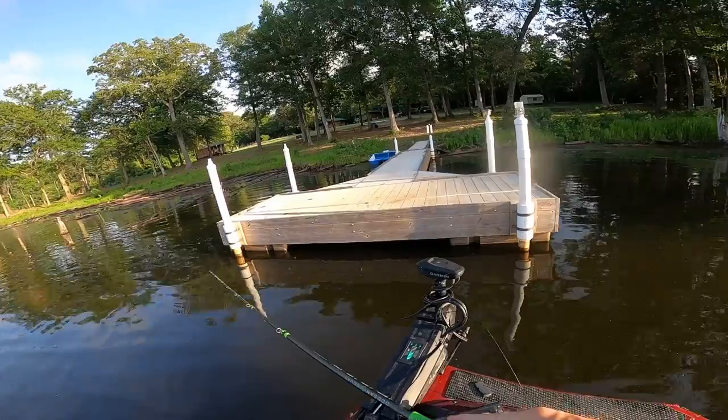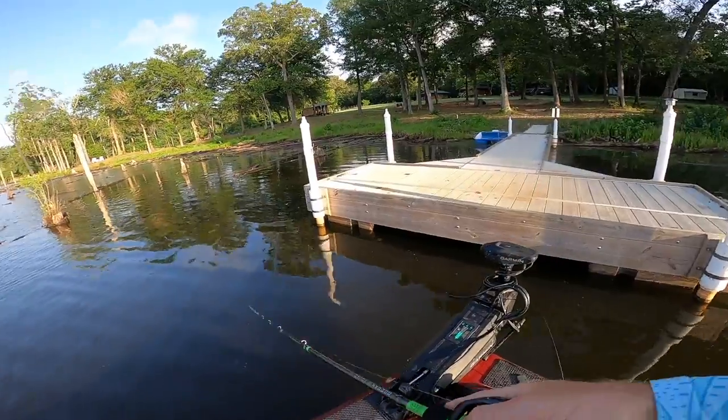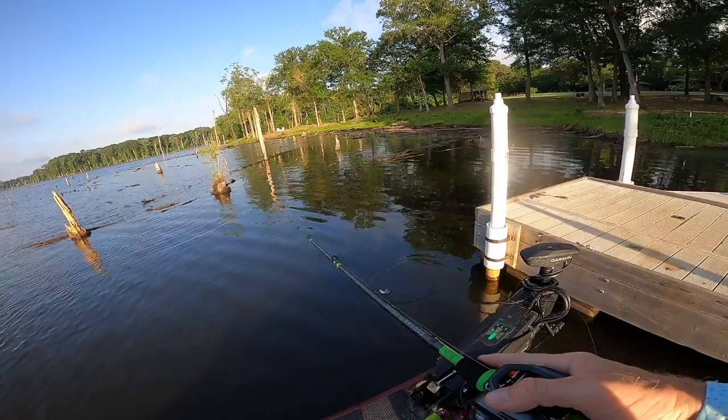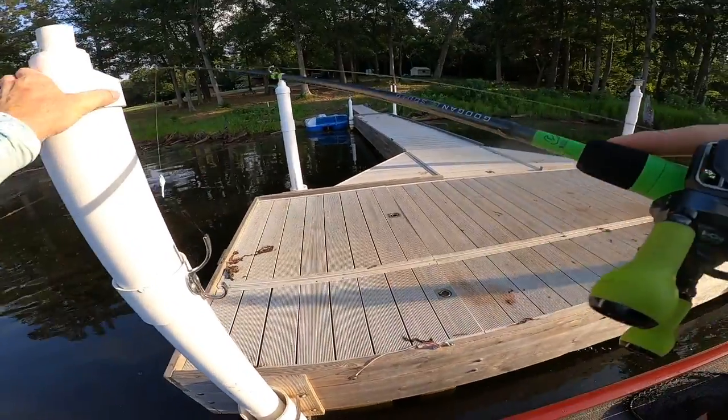Rolling up to the cabins, y'all. We're going to let the dogs out real quick, get the coffee, and then we're hitting the back 40. We're going to make a little bit of a run to the back of the lake. Fishing the running lanes paid off, I'll tell you that.